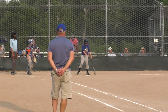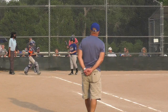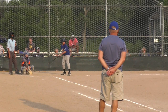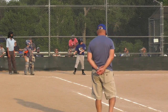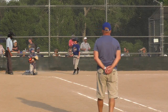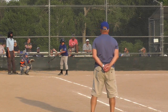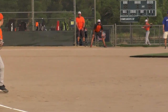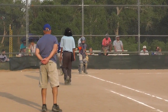Ball high and outside. Two zero. And strike right down the middle. Ball three. And he's got a shot through the infield. It's going to go to the second base, or the shortstop, who's going to actually take it to first without too much difficulty. So 2 outs.